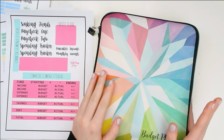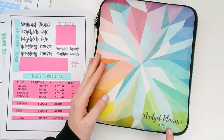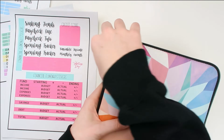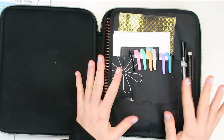We're going to go ahead and get into my planner. This is my Erin Condren folio. I will link this down below in case you want to get your own, but I really like this, and I have it customized to say budget planner. This is kind of my one-stop shop for budgeting and paying bills. It's kind of why I like this. I can just grab this if I'm traveling, and it has everything I need.